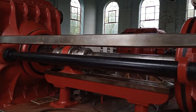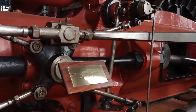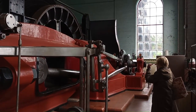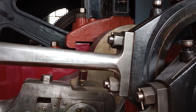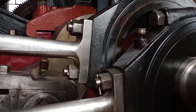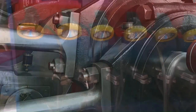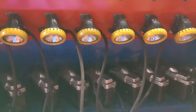That is just phenomenal. The scale of it. It's something you need to see for yourself. It's hard to show the sheer scale of this piece of machinery. Miner's lights.